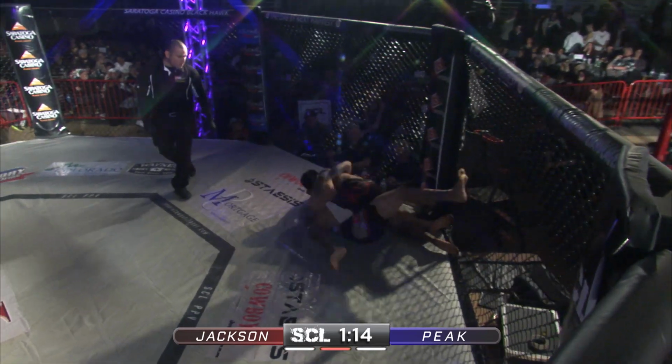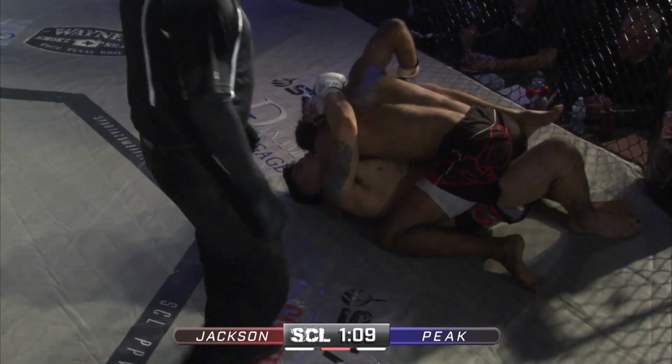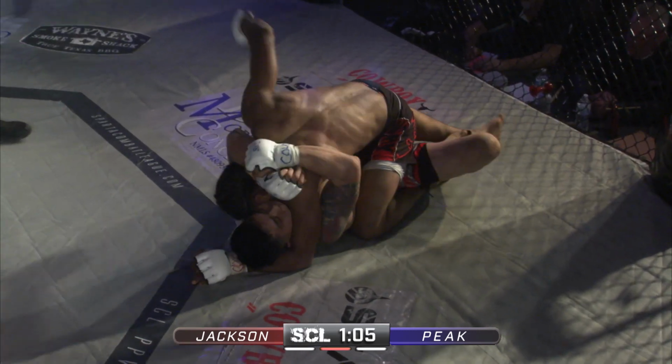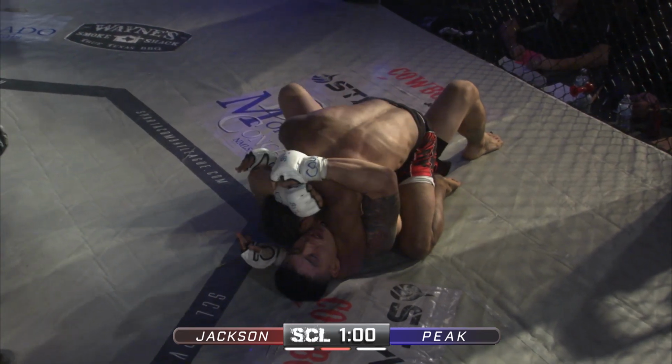Jackson gets the turn on the takedown, ends up in top position. Peak had initiated that takedown. Good awareness by Jackson. Nice footwork, nice balance. And again, full mount for Jackson. He got in a little bit of a hurry when he had mount before.